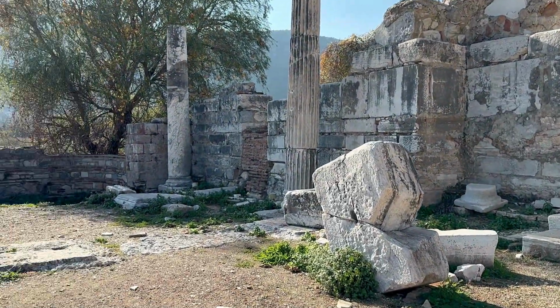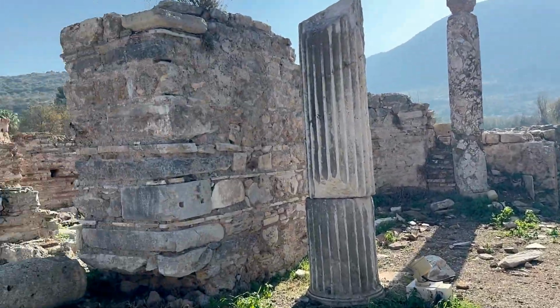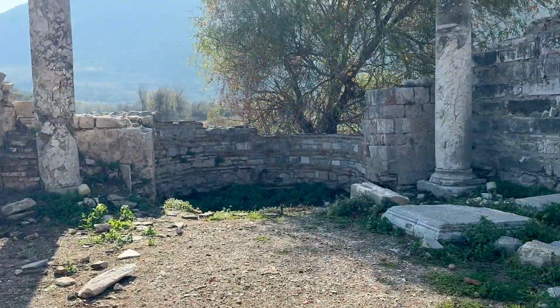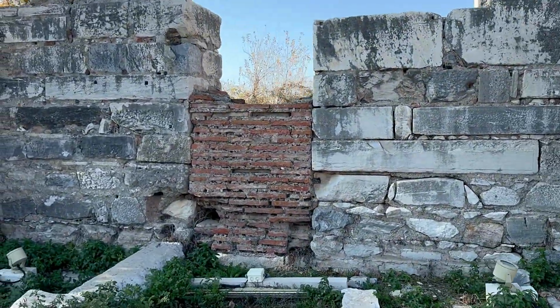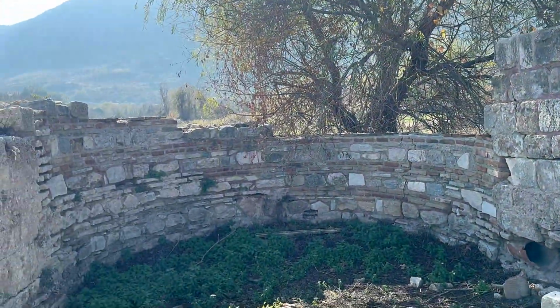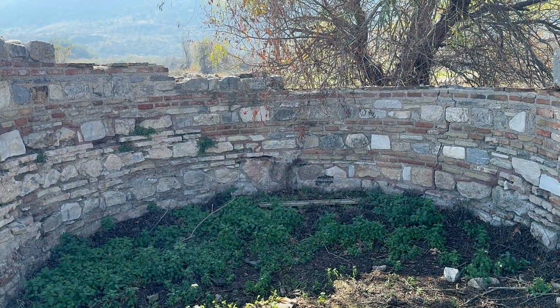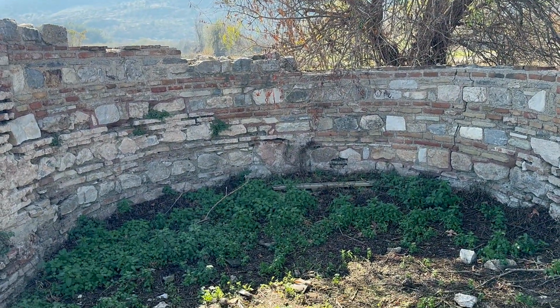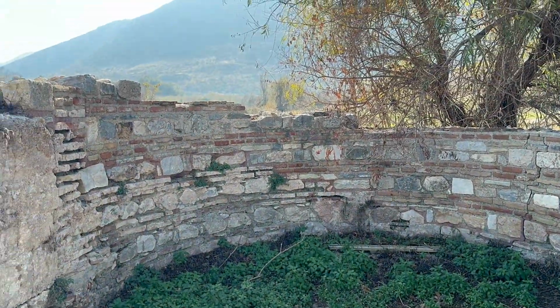This seems like this was a small chapel. It has a feeling of a small chapel here. There's a doorway that was blocked off. This, I think, you never know if this was a bath or a chapel. It goes down. I'm sure it goes a lot farther than we can see.